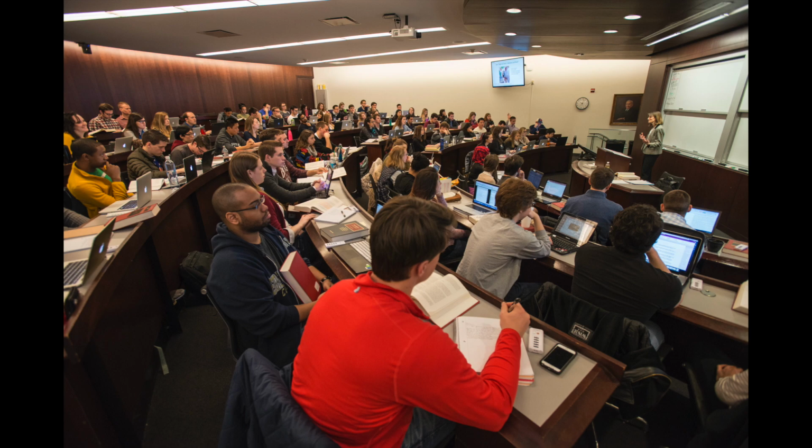Room 2, which we just passed behind us, and Room 3, which is directly on our left, behind the portrait of Judge Richard Posner, are the classrooms used for 1L classes.